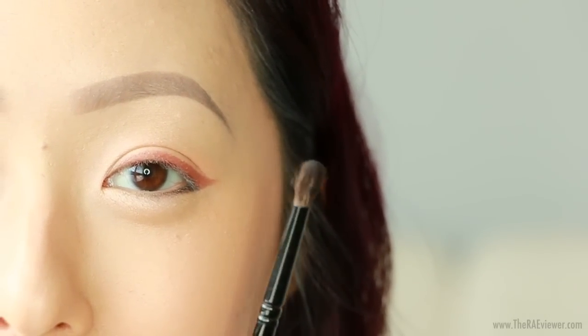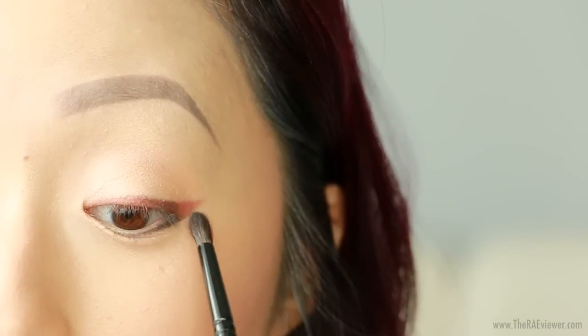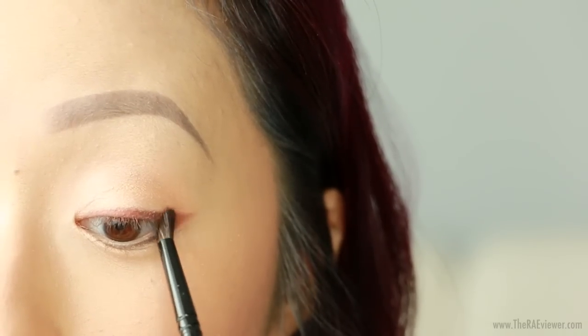Then I'm going to take one of my favorite drawing pencils in red brown. This is one of the creamiest, smoothest pencils in the entire drawing lineup, and I'm just going to gently line my upper lash line. I'm only winging out the corner just a little bit, and you'll see why in a second, but just keep it subtle. I'm going to take just a hint of black eyeshadow on my little brush, and I'm going to smooth it over the red-brown pencil, focusing mostly on the outer half and the wing, creating almost a brown to black ombre eyeliner look.